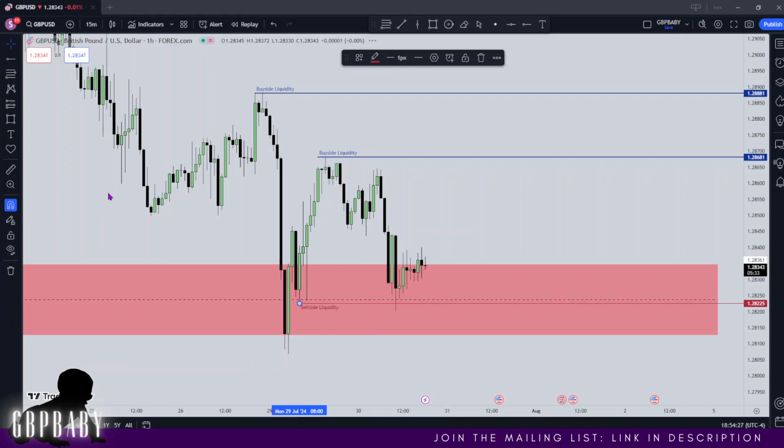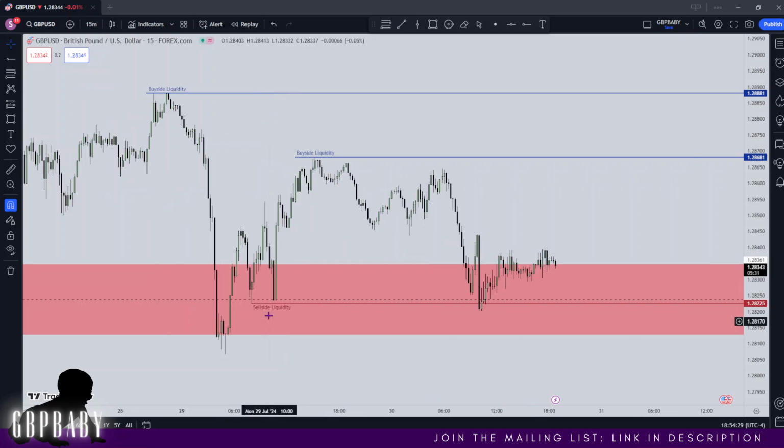Let's drop down to the 15 minute just for a closer look. And again, there's relatively equal lows. We came down, grabbed those, and now you can see we're just kind of staying within this range. I'm looking for this high to get taken. That will almost be like a confirmation for me that we are likely going to run up to that Monday high and potentially these Sunday highs as well.